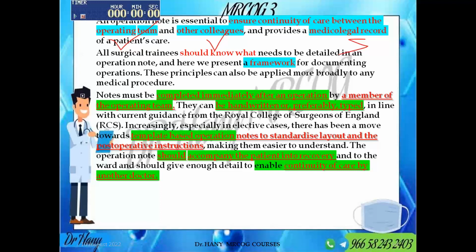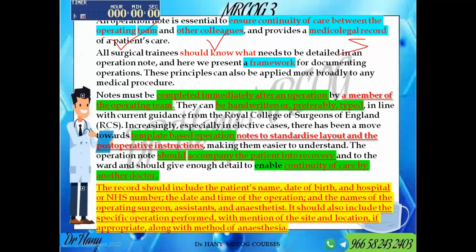Okay? Okay. The operation note should contain the patient name, date of birth, hospital number or NHS number, the time of admission, the operation, the name of the operating surgeon, the consultant, the anesthetist, and the assistant. It should also include the operation itself, specified clearly. He wrote ERPC; avoid abbreviations.